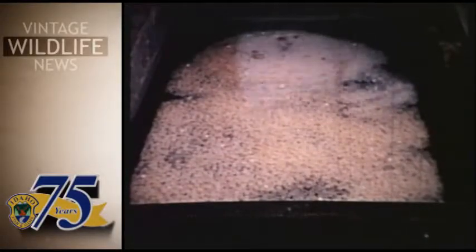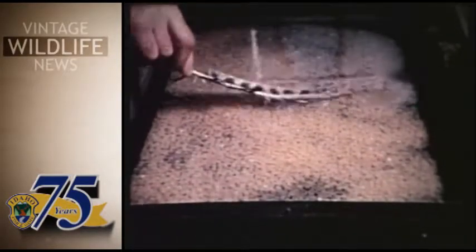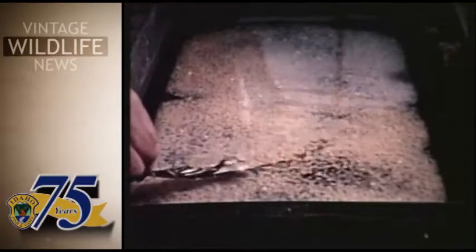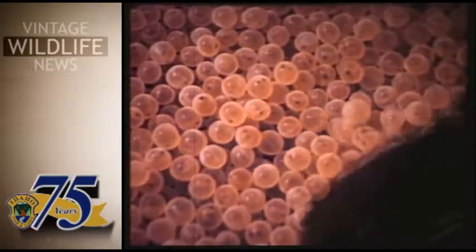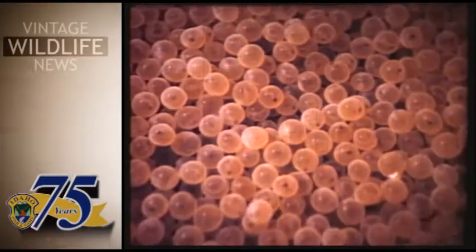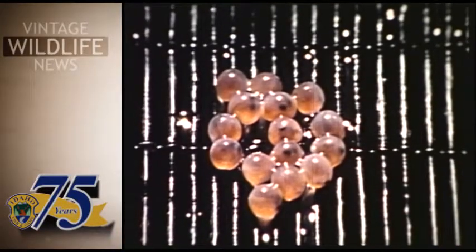The fertilized eggs are placed on trays, 18 to 20,000 eggs to a tray. The trays fit in long troughs filled with moving water. The water must be clean and fresh. The eggs are delicate, so a feather is used to gently level them on trays. In about 17 days, the eye spots appear.